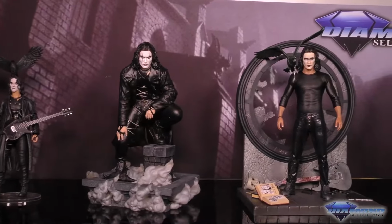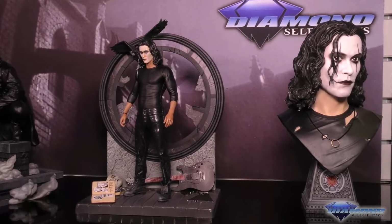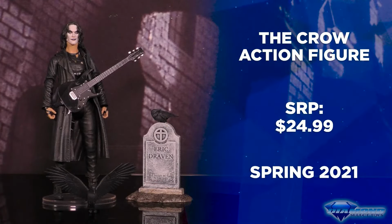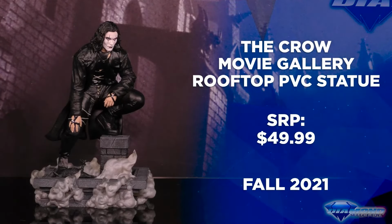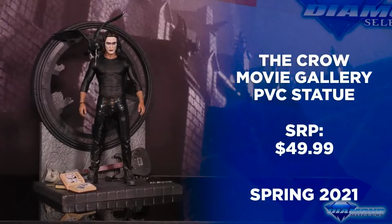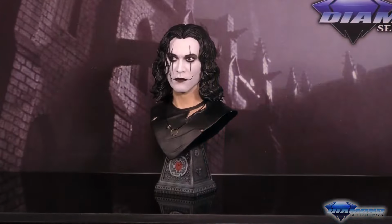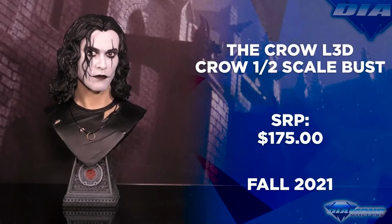Next we have the cult classic movie, The Crow, based on James O'Barr's graphic novel. First off is our Crow action figure, featuring movie-specific accessories. Next we have our Crow galleries. The first Crow gallery offering is of Eric Draven seeking vengeance on the rooftops. The second gallery is the first appearance of the Crow. Our final offering is our Legends in 3-Dimension Eric Draven bust. He is half scale and realistically sculpted.